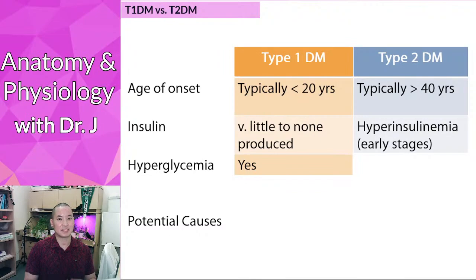That's more of a med school, PhD level. At this level, I just want you to know that yes, there are proteins that appear on the membrane, and these are the ones responsible for shifting glucose from the bloodstream to the cells. But you don't have to know the genes and proteins at this level. In type 2 diabetes mellitus, you also have hyperglycemia, but it's not due to a lack of insulin. It's due to that desensitization and downregulation that affects the receptors.